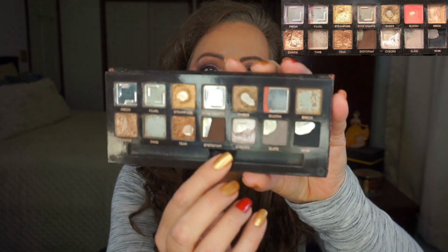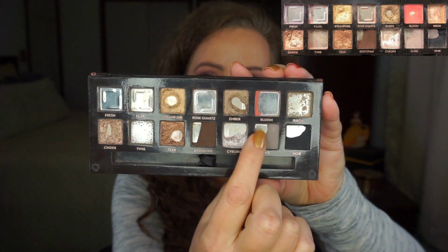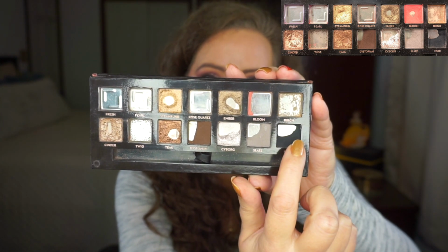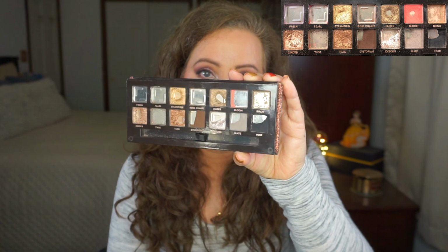Slate, going to do the same thing. I'm going to try to clear out just this half. So basically I'm going to have to clean out the bottom half there. And then Noir, I'm going to try to do the top half. I'm sure I can do the top half and just slowly start working my way down and see what we can do with that.